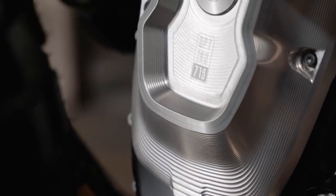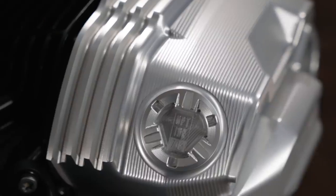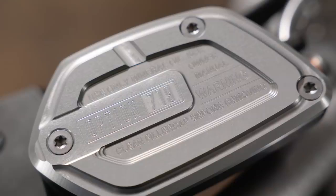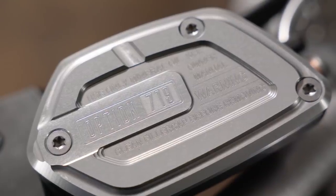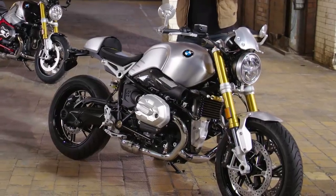What you can see here is the option 719 Billet Pack Classic. The cylinder head cover comes in new design and with details like the brake and clutch lever, the covers of the expansion tank, foot pegs, to only name a few parts. This bike just looks cool.